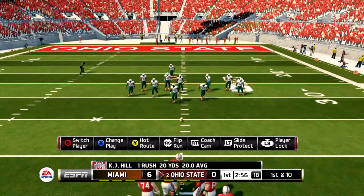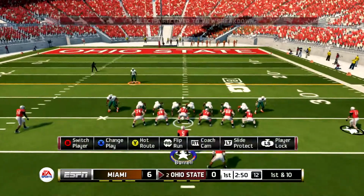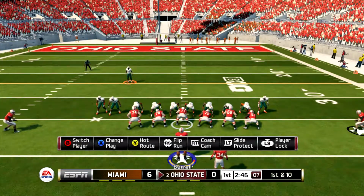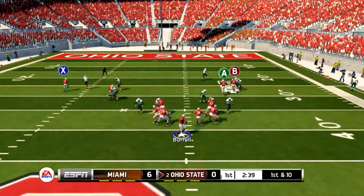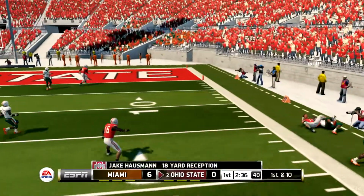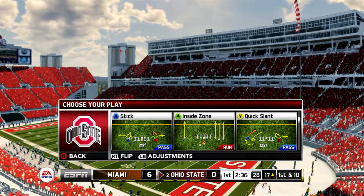First and 10. Ball on the 35. Mike 56, Mike 56. 10-19. Alert, alert. Lion, lion. He's coming, he's coming. Set. Hey, hey. Hold. 36, 36. Nice catch. First down. He's knocked out. That makes it 1st and 10.